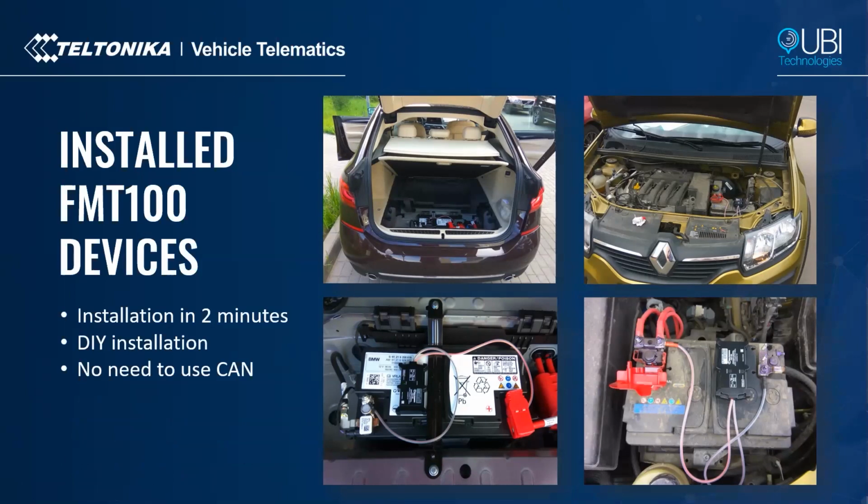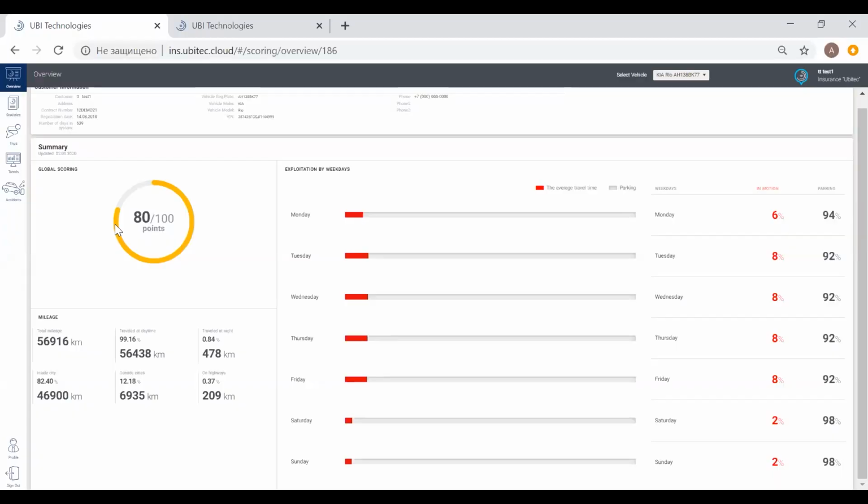And now, what I would suggest, we'll have a look at our platform live. I hope you can see my screen. So here we got the page of the overview. We got the total summary and scoring. It's 80 points out of 100. We got the mileage statistics, which is travel at daytime, travel at nighttime, inside the city, outside the city, on highways, etc. The usage in different weekdays and some other bases.